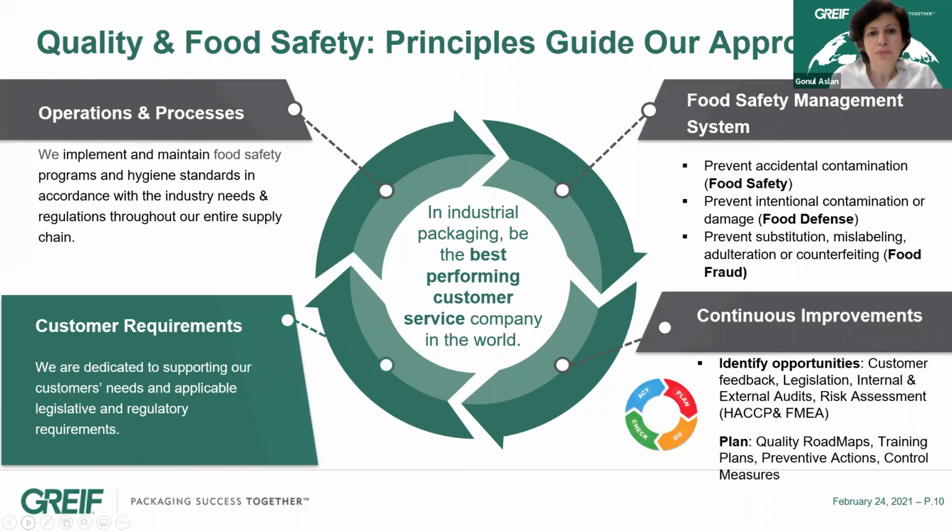We have created our approach to be in line with Greif's vision, which is, in industrial packaging, to be the best performing customer service company in the world. In order to achieve our vision, we are dedicated to supporting our customer needs and legislative requirements with our experienced teams and top management's commitment. We implement and maintain food safety programs and hygiene standards in our processes and operations in accordance with the industry needs and regulations.